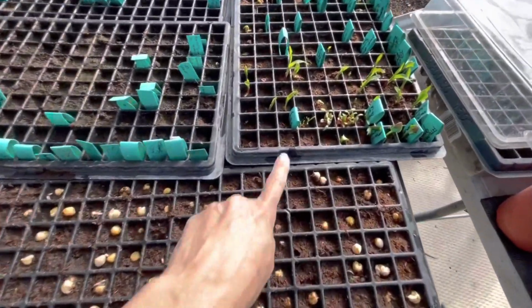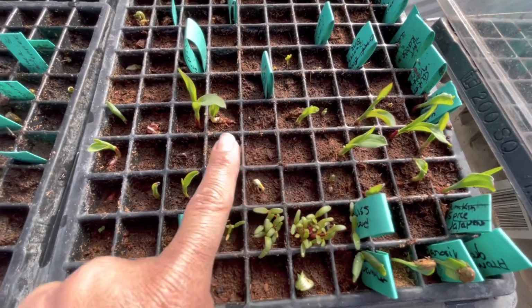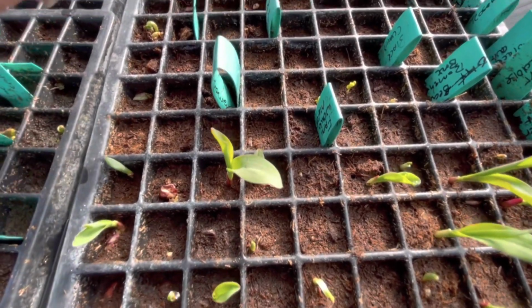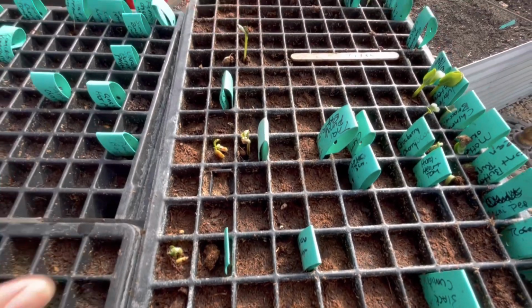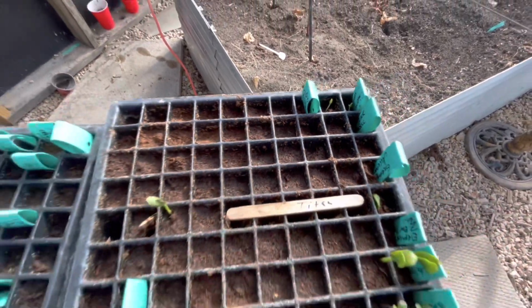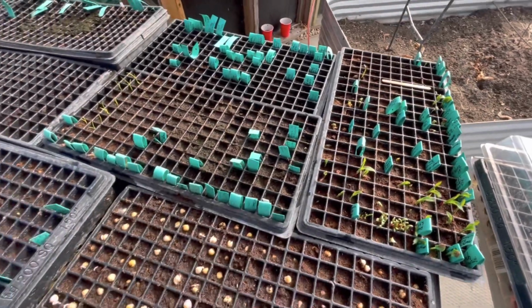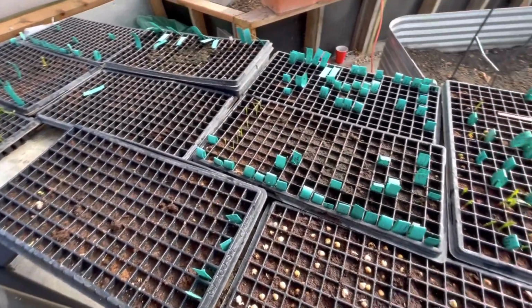You can see here now we've got Swiss chards coming up. Our corn is doing amazing. It's getting big, so this is going to be transplanted soon. All of this stuff is actually starting to do what I needed it to do. We've got our spoon tomatoes here too. It just needed the heat underneath it to get everything going. So far, so good on this side. Now we're going to go over here.